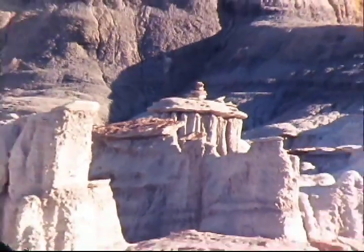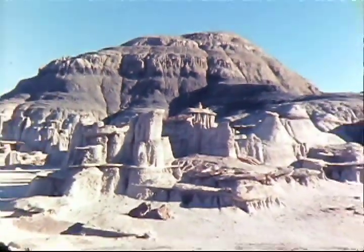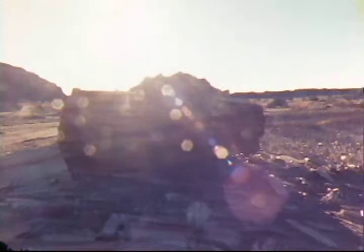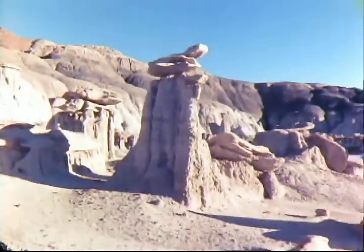In another area of New Mexico, one that appears like a landscape from out of space, are the Bisti Badlands. Here, care is taken to protect a special scenic quality. There are unusual rock formations and petrified wood, the latter fascinating remains of an ancient forest.